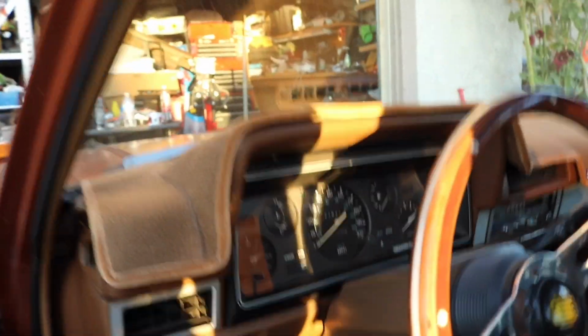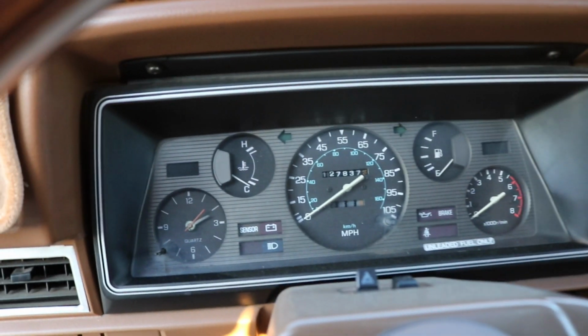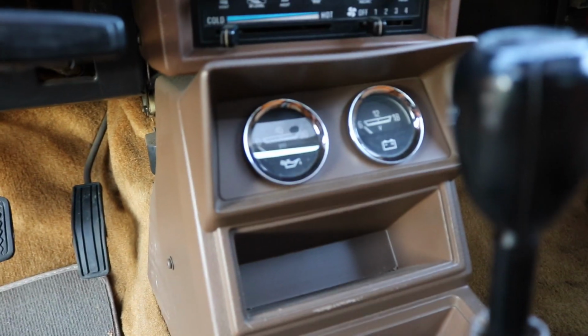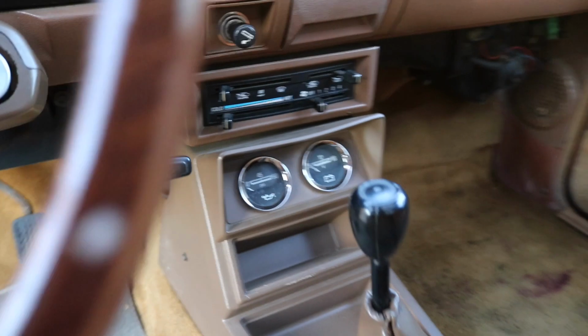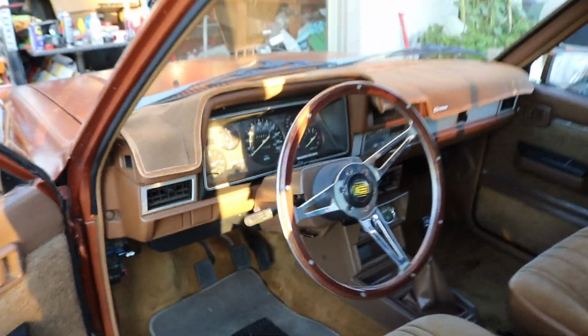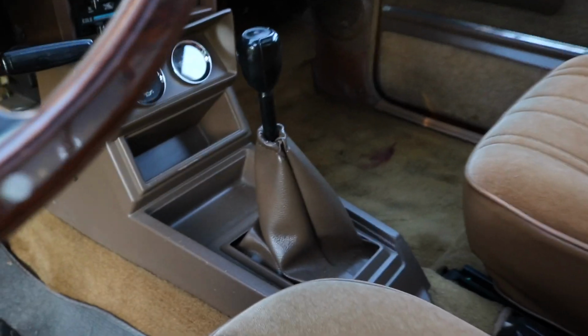This is one of my favorite parts about the ST, is that you got the RPMs on the right and you got the clock on the left. And you got the gauges on the center console, oil pressure, and battery voltage. Everything works on this truck surprisingly, so that is a huge plus. It's also got the tilt steering column. You guys already know I had to get the 5-speed. Can't be riding around in an automatic. Not that there's anything wrong with the automatic, just personally I think the manual is just funner in general.